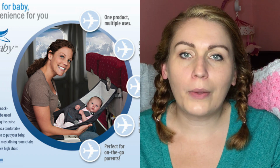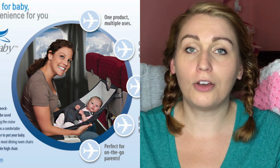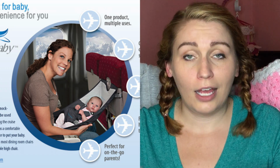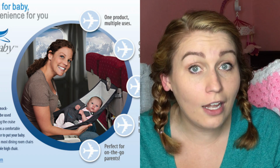So you see here, we have this lady who has her little infant in it, and it creates a little sling by hooking up to the tray table in front of you. It has a little harness, and it hooks around your waist. Pretty cool, right? Well, the lady in the picture obviously had first class tickets. Not something that I or about 90% of Americans have access to.